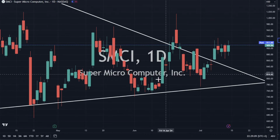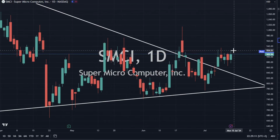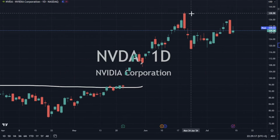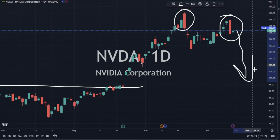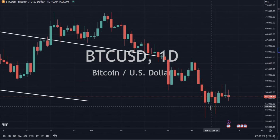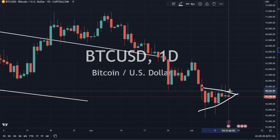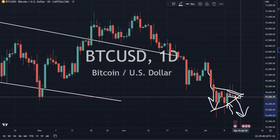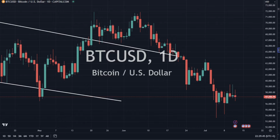SMCI, this is the Super Micro Computer. It's still above the breakout, still has support, still looks pretty good to work its way on up. We have NVIDIA, two big bearish engulfing candlesticks. That does look like it could be potentially bearish, and we'll see if there's follow through to the downside. Bitcoin down a little bit, and I can't tell you if this is a continuation pattern or basing pattern. We've got a bullish engulfing here, a flag pattern, but we entered this from the top side down, so it very well could break to the downside, or maybe the buyers can push it on up. So we'll see which direction that breaks here for Bitcoin.